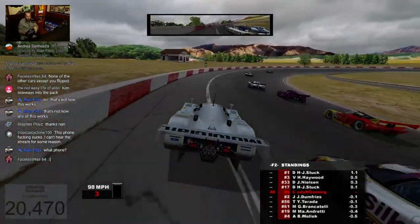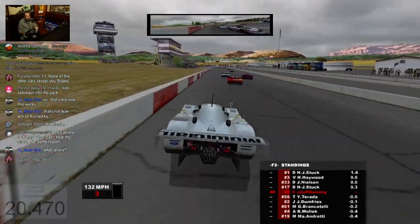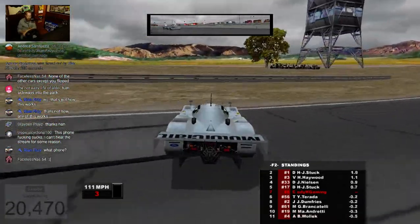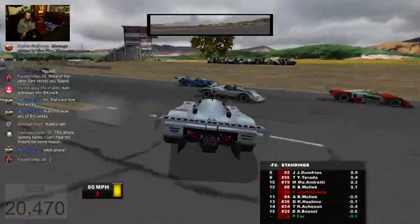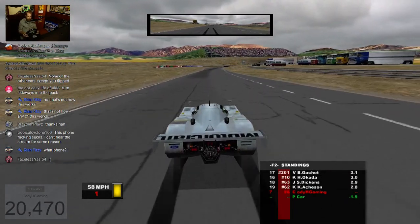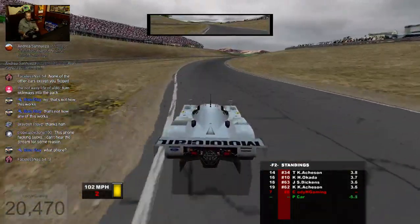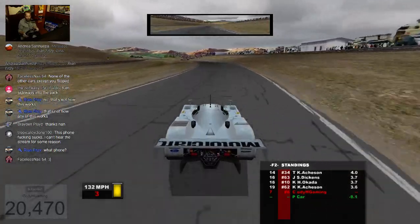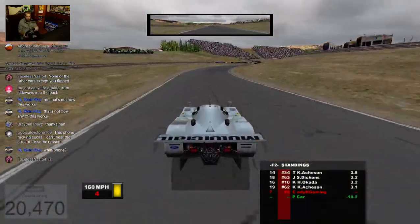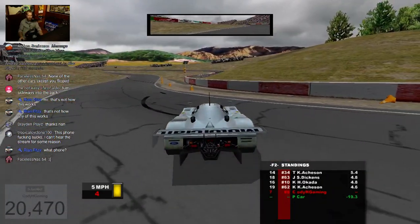We got something. Oh, they slowed down too much. Damn it. That one was completely ruined. Maybe not. Maybe I can catch up to some of the cars in the back of the pack. I knew that was going to happen. I suck braking in the S's. I always spin out.